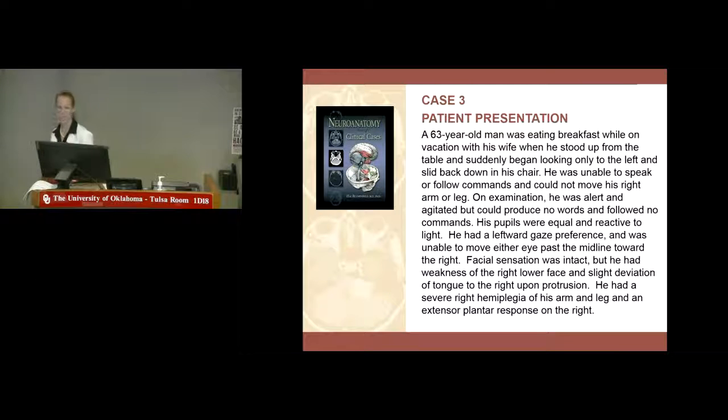A 63-year-old man was eating breakfast while on vacation with his wife when he stood up from the table and suddenly began looking only to the left and slid back down in his chair. He was unable to speak or follow commands and could not move his right arm or leg.